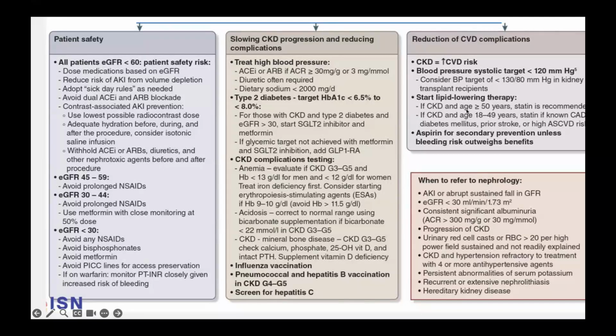And we should not be nephrocentric. We should consider cardiovascular disease risk because they are at very high risk for cardiovascular diseases. For patients at any age more than 50 years, we always use statins, right? We always use statins, and for age 18 to 49, if the patient has coronary artery disease, diabetes, prior stroke, or high risk only, we consider statins. And aspirin also for secondary prevention.